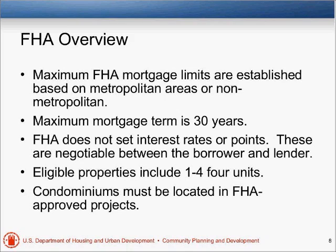Now, the maximum FHA mortgage is established based on metropolitan areas and non-metropolitan areas. Now, the maximum mortgage term is 30 years. However, I do want you to also realize that we have loans with terms of 20, 10, and 15 years, as well as ARMs. Standard practice, though, is a 30-year term for the FHA product, for the 203B.